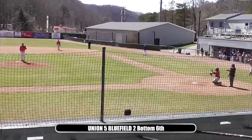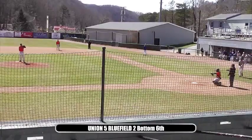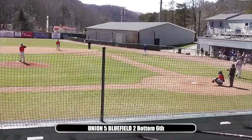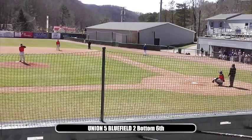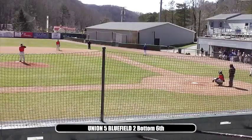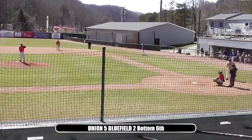Controversial call to end the top of the 6th, but it benefits Bluefield as now we go to the bottom of the 6th inning. Rams trailing by 3 runs, 5-2 the score. Dolan Kunkel still on the mound after he came in to replace Daniel Neal, who pitched the first 4 2/3 against the Rams. So Pepe Napoleon will lead it off, the 4-5-6-2 up for Bluefield.